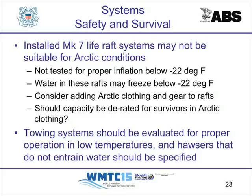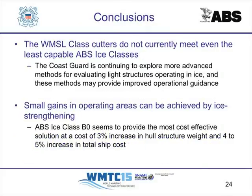A major one that we found is the installed Mark 7 life wrap systems may not be suitable for an emergency if the air temperatures are below minus 22 degrees F. Also, maybe there should be more rafts, because if people have Arctic clothing on, they take up more space, so either more rafts or derate the existing rafts and add more. And finally, there was some work on towing systems. So, conclusions.